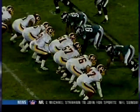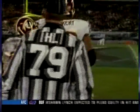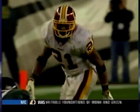12:29 to play. Eagles lead by 3, 20-17. Brunell gives it to Clinton Portis. Spin move at the line of scrimmage. Still on his feet. Breaks the tackle to the 15. Clears the corner to the left. He's going to go. Touchdown, Clinton Portis. All the way. 22 yards. And the Redskins take the lead. Brilliant piece of running. Just over 3 minutes to play.